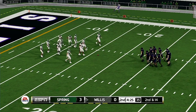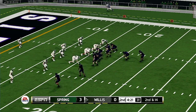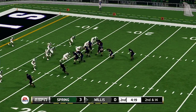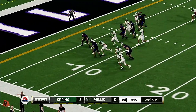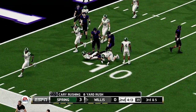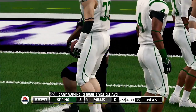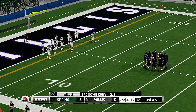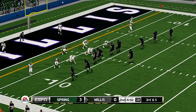Here's the 12th play of the drive. Rushing on the run, makes it to the 8. Nice job by the running back, and that'll get him 7, maybe 8 yards. Well, they'll line it up again on third down. 2 for 2 so far on this drive.